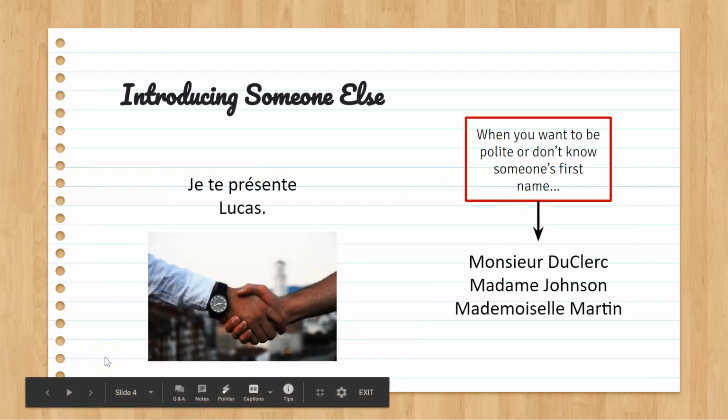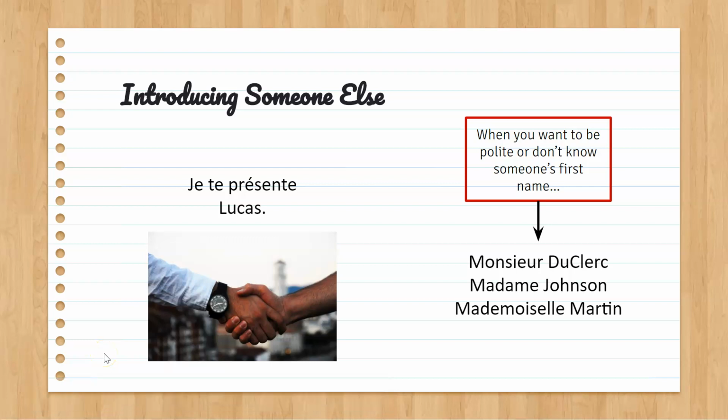Next, we'll want to know how to introduce someone else, especially if you are in a group. When you are introducing somebody else, you are presenting them to someone. So you would say, Je te présente, and then that person's name. Je te présente.